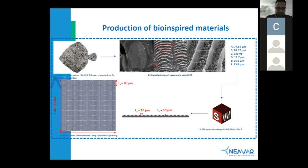The microtexture was designed to replicate the separated microridges with several slight modifications, both in terms of measurement and shape. The cross section was replaced with a rectangular design for increased mechanical stiffness, and the sharp edge of the ridge was replaced with a flat surface of 10 micron width. The length was increased to 85 microns to reduce machining requirements.